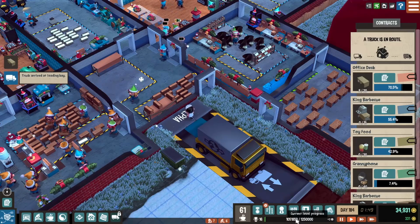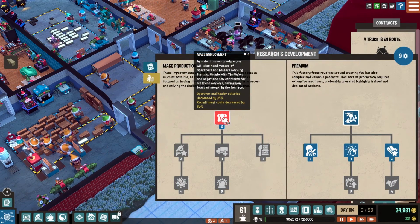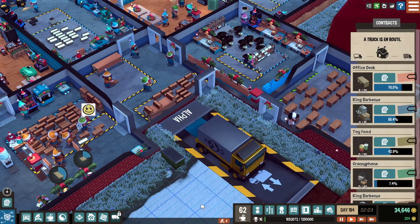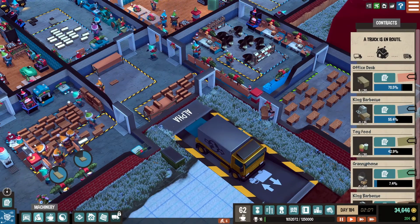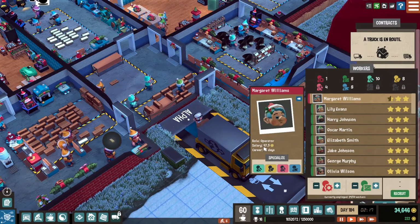And with that said, level progress, very nice. So that means that we can finally now go and get mass employment, which should help lower our costs significantly. I only do remember the operator salaries, but look at that.